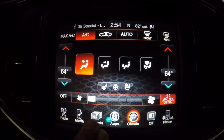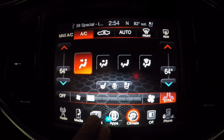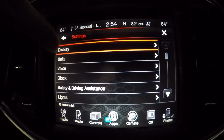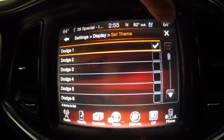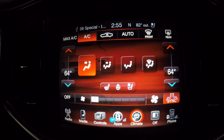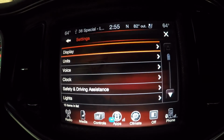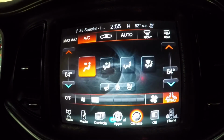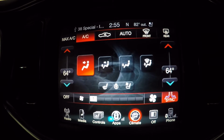I have yet to see this on the web. There may be somebody that has done this, but there are 8 different display themes in this car. And you have to go into settings, hit display, hit set theme, and then we'll turn on 1, and that is what I believe is a Chrysler 300 with a red background. Now back to controls and settings, and display theme. We'll go to number 2, and this is unique. It's kind of like a black grayish smoky theme.